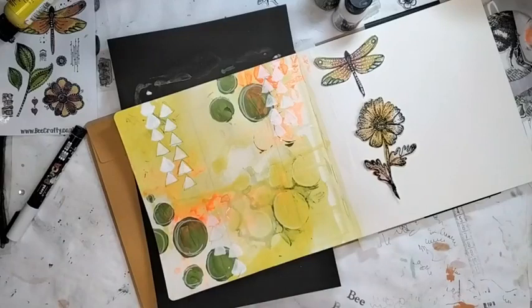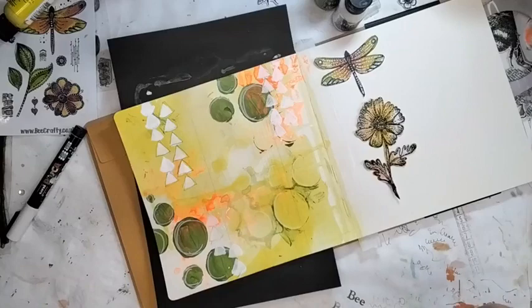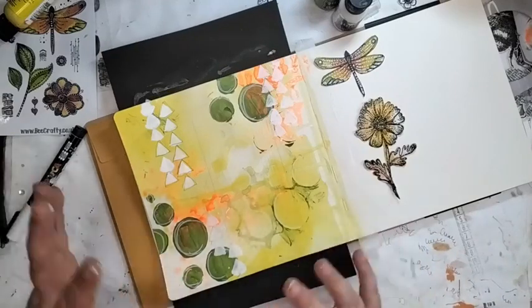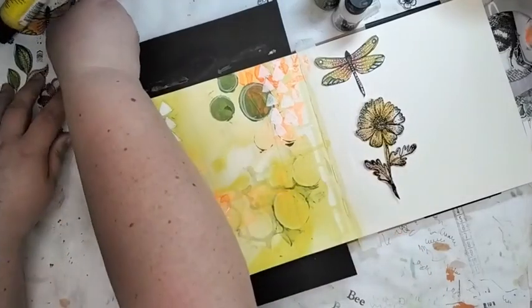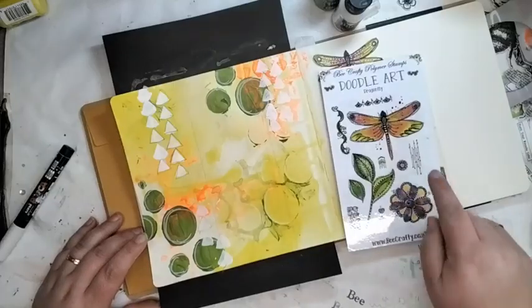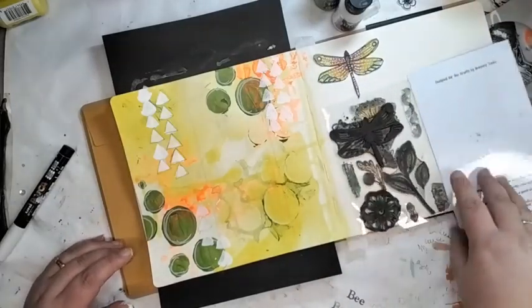Okay, I think that's good. I'm going to say, there is a darker green. I can't remember which one comes from which set, or which ones are available individually. There are some coloured microns available on the website. Okay. I feel like I need some more background stamps, so I think I am going to go with the Doodle Art Dragonfly, because it's got some really cool small elements on.